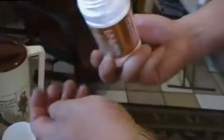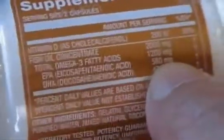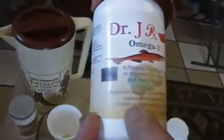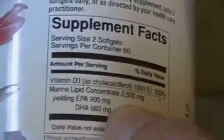Next one over here is a Biomega. I'm going to drop it over here. Biomega is about 580 and 400. So one tablet. Next one on the horizon is a Dr. J. It's 900, 600, and the fish oil 1200. The serving size is 2 capsules. One of them will be 450, so one of them should be sufficient.